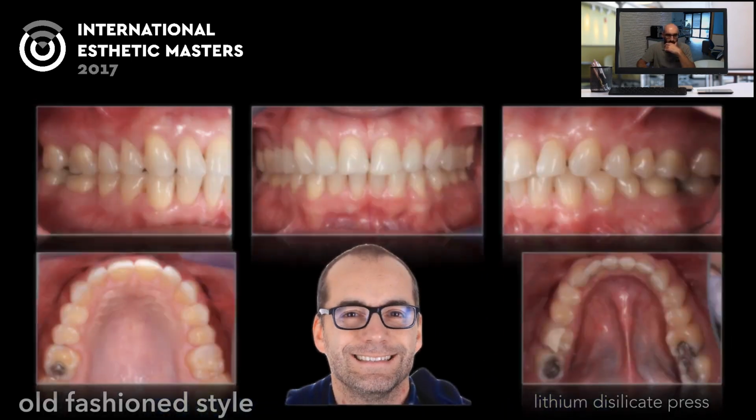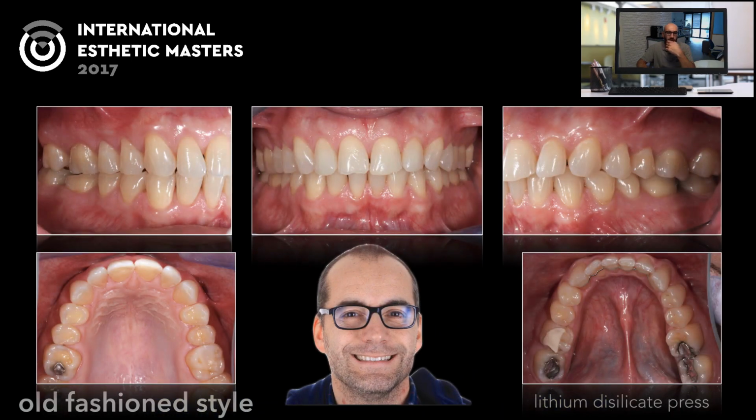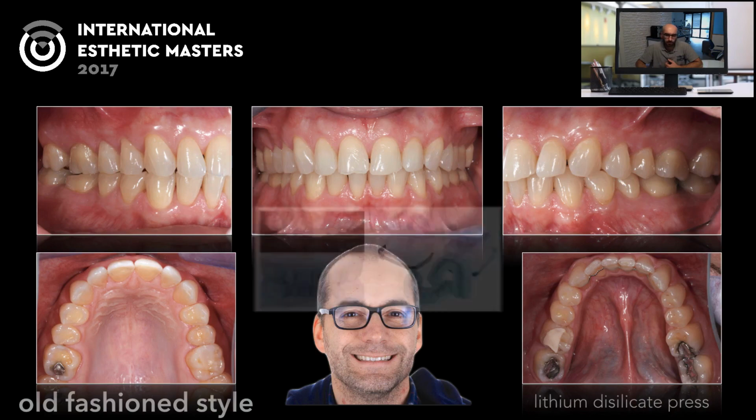So the other case that I want to show you is a case of this patient. I call it old-fashioned style because it's made by lithium disilicate. This young patient started to have a problem of abrasion of the anterior teeth, as you can see here, because they lost completely the support on the posterior and started to have a lot of problems on the anterior teeth. And they said, doctor, I'm not happy with my incisors, I want to replace them. I want something better. And the doctor said, okay, you also need more stability on the posterior.